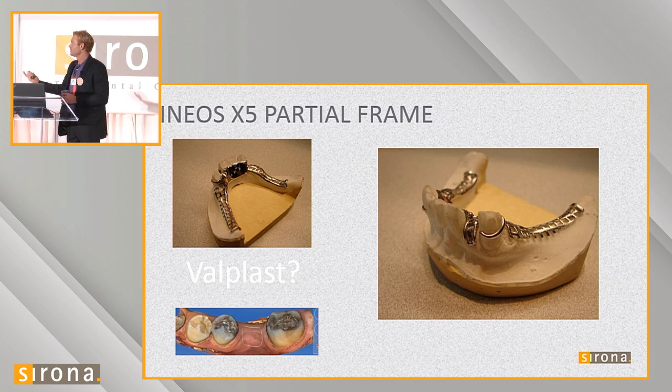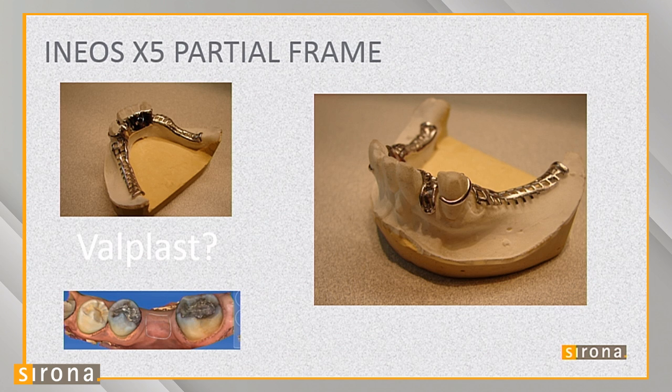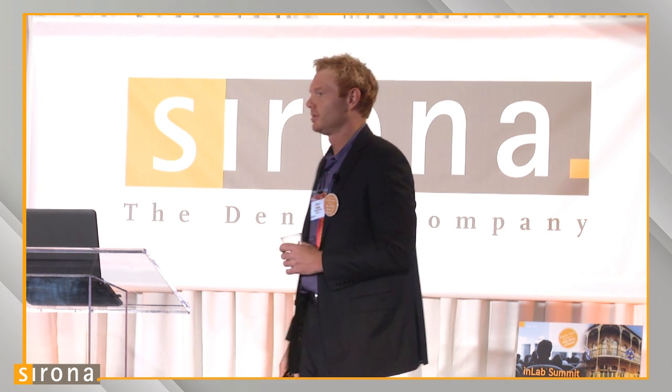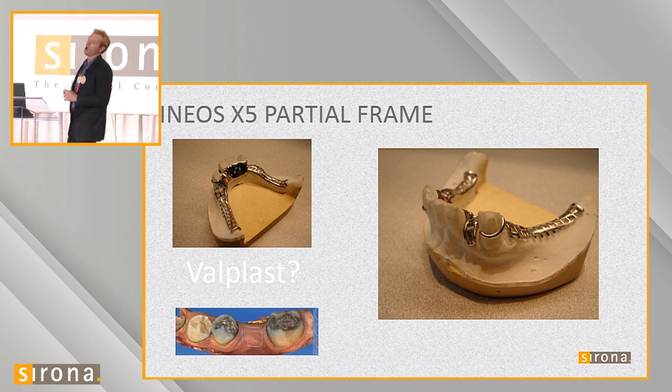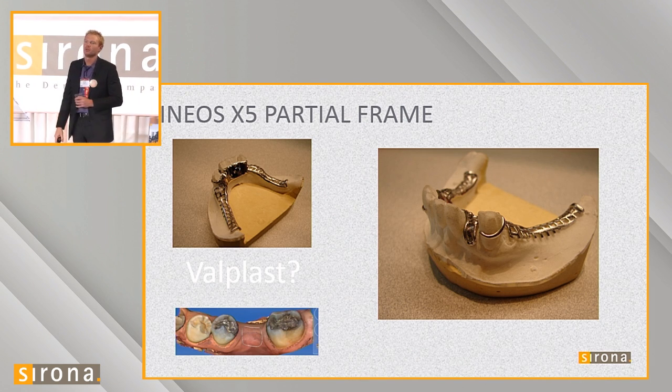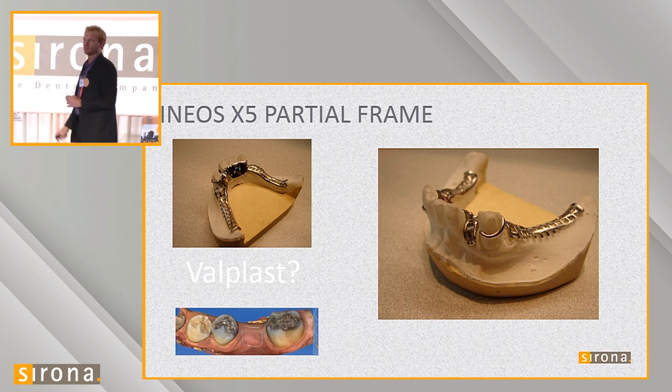That was a frame I did years ago. That was the X5 frame. Now, Sean was talking about that earlier, about the X5. But in terms of what you can do off it, I didn't do anything. The frame fit good. I did nothing. I scanned the impression, sent it off, and got back a printed model with, I think it's a Novabium frame, titanium. It was done. I did nothing. Set teeth on it. So Valplast, I tried some Valplast for my office manager. I scanned it with an Omnicam, sent it to him, got it back. It was like a spider flipper. Fit great. No problem.